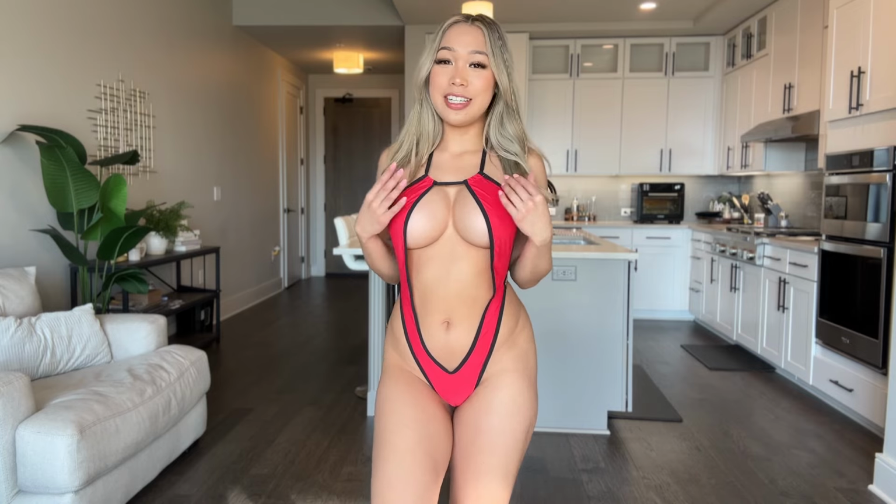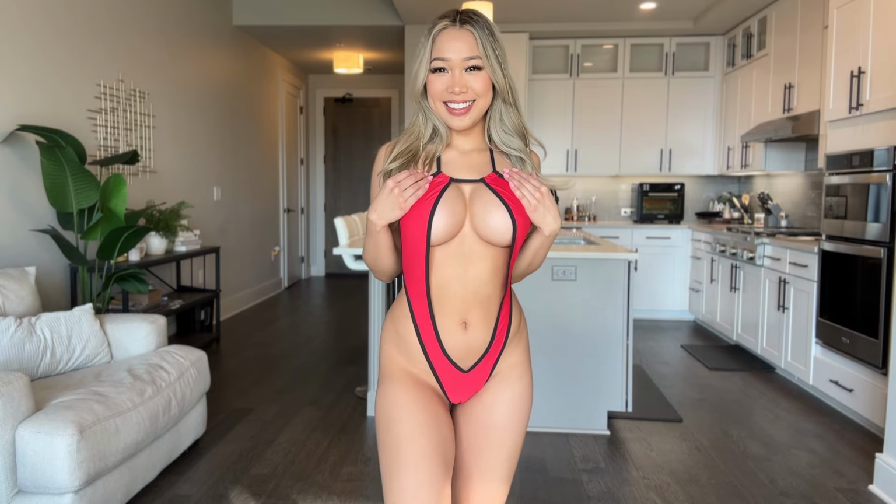Here's our third one. This is called Lovecraft in red and black.